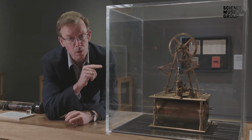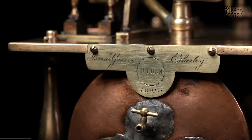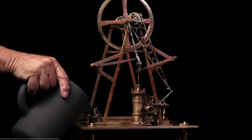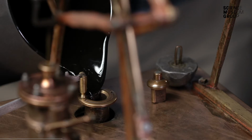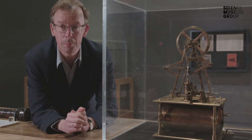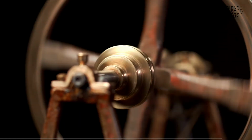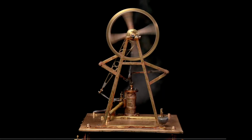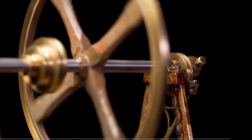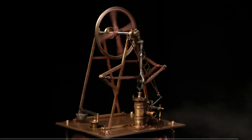This is the world's oldest workable model steam engine. It was made by 16-year-old Thomas Greener of Etherley in County Durham at night school, based on his father's winding engine. The same winding engine that hauled trucks up an incline, hauled the family out of poverty, and inspired Thomas to have a lifetime of engineering involvement. Engineering and innovation inspired Thomas to use some of his newfound wealth in investing in industry. But it also had its risks, and Thomas ended up a bankrupt.